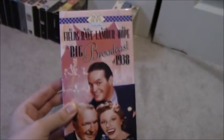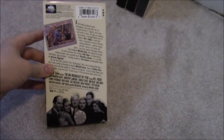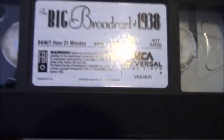1938 film renewed in 1965. This is from the MCA Universal Home Video Bob Hope Collection. 1995 VHS. It's got the number 25 right there. Yep, number 25. 24th week of 1995 and boring barcode. So I'm pretty sure this one will have nothing at the end. All right.